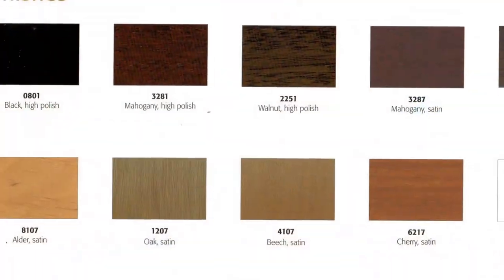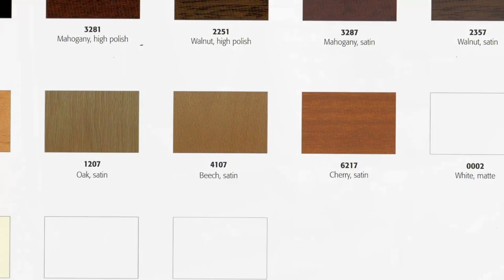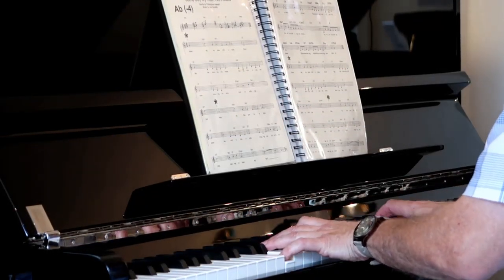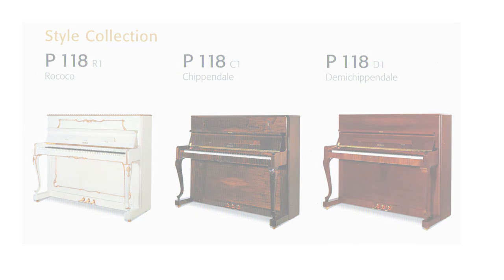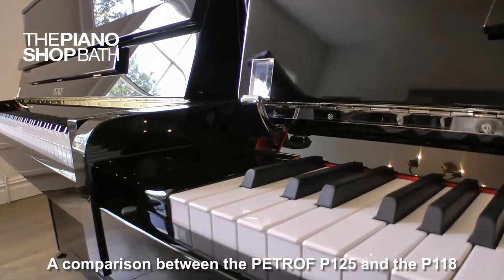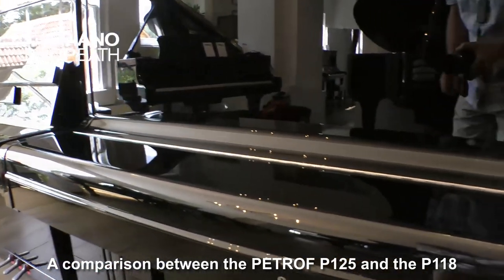Each model is available in a variety of finishes. The P118 is also available in a range of styles. Both piano types have the soft fall closing system, which will protect the piano from a sudden impact and prevent small hands from being hurt.